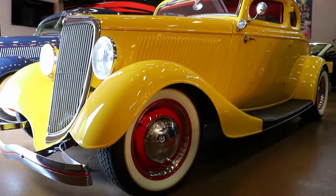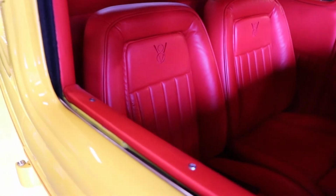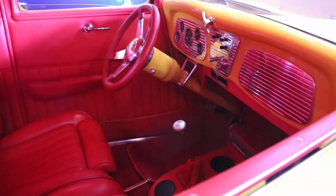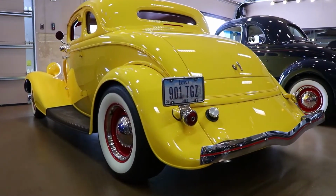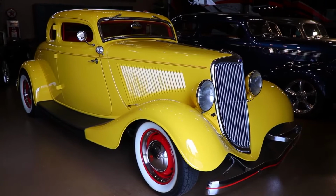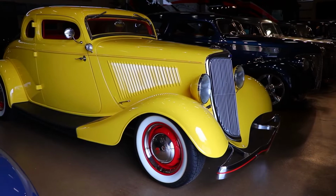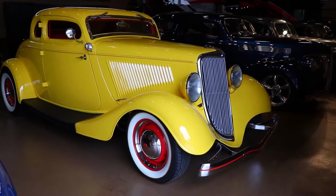It's a 5-window coupe, like I said, and it's a yellow car with red leather Recaro seats. And the Recaro seats is something that you used to hear a lot about, but they're a really comfortable seat. They've got the lumbar support and the support around you, and this is all power operated. So it's got the Recaro seats, a nice stereo system, and in-dash air. And this has also got a late model 350 crate engine. It's got Pete and Jake's chassis, and it's a very well done car. And like I said, it's not for sale.